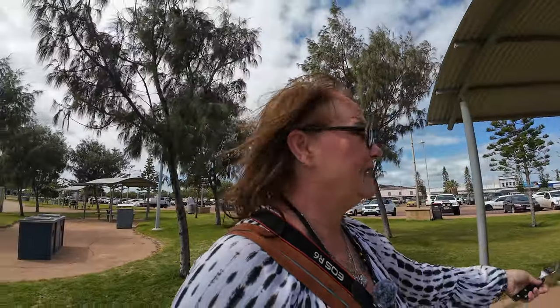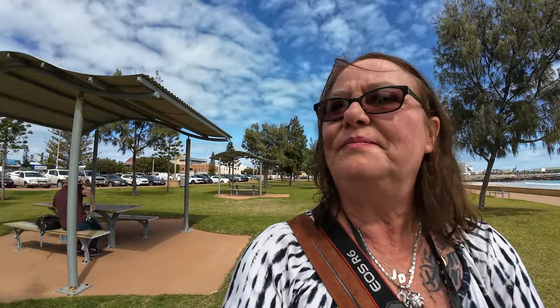So we've arrived in Geraldton and we're just up at the seafront. Oh, it's very lovely here actually. And it's warmer. Finally, it's not so windy. And people are swimming, that's a good sign. Anyway, let me just show you the seafront.